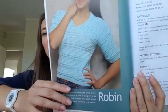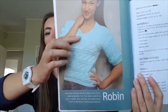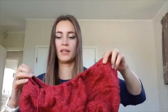And the idea is very simple. You knit in a round up till here, then you separate and you knit the rest of it. So I've come up to this point and I want to show you. I've chosen this tweedy raspberry color and this is how far I've gone.